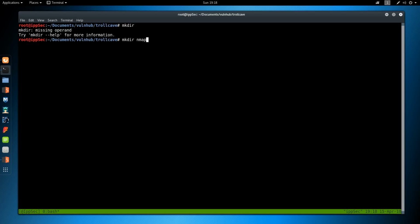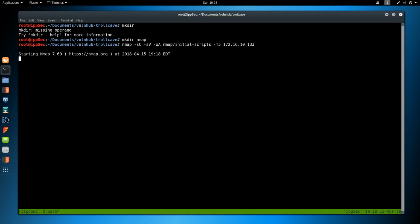So we're going to make dir nmap and then do nmap -sC for default scripts, -sV to enumerate versions, -oA to output all formats. We'll call the file initial-scripts. Then since it's a local box on our local subnet, we're going to do -T5 to make the scan go faster. And then the IP address of Trollcave, which in my case is 172.16.10.133.